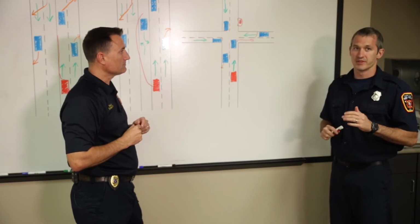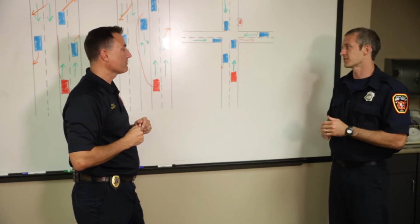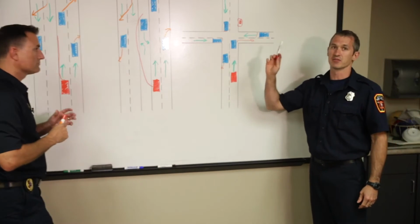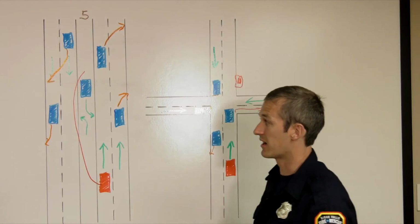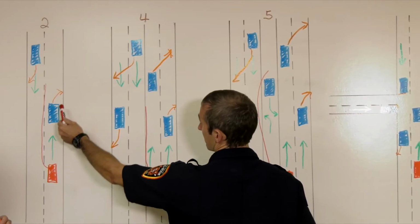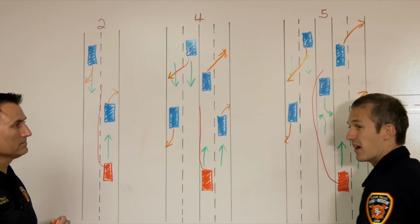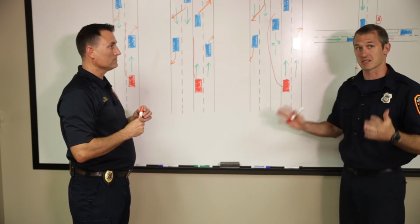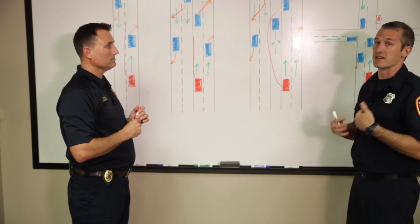Well, Chief, this time of year obviously is construction season, so oftentimes lanes are bottled down to one on each side, and it's difficult. There's probably not any space for this person to pull over here to the right. And oftentimes people just maybe don't know exactly what to do and they stop, and I need to get through.